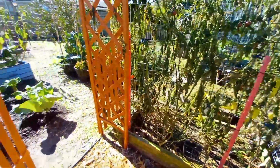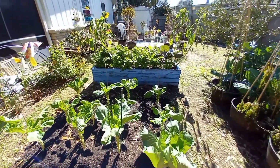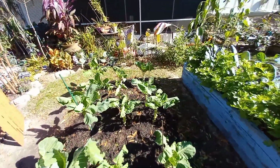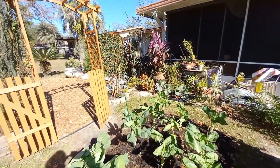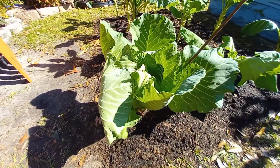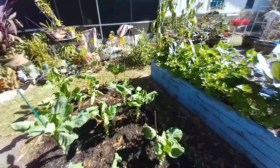Tons of banana peppers. Those banana peppers are doing great, surprisingly. The Brussels sprouts are looking happy, y'all. Other than the flowers and the tomatoes, a lot of things are looking pretty good, surprisingly. I know Brussels sprouts can handle some really cold weather, just like this cabbage right here. This is not even supposed to be here.